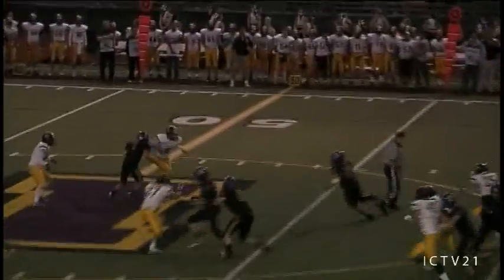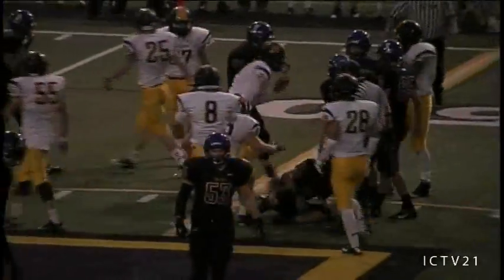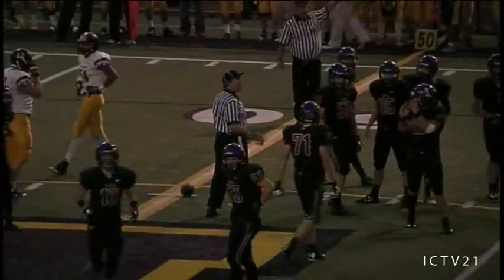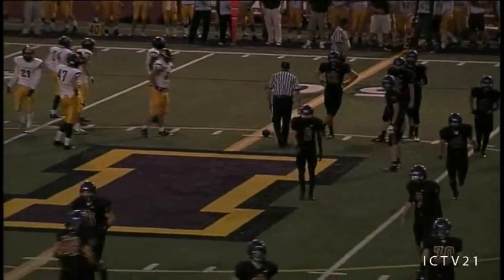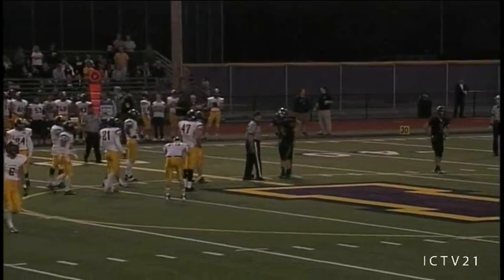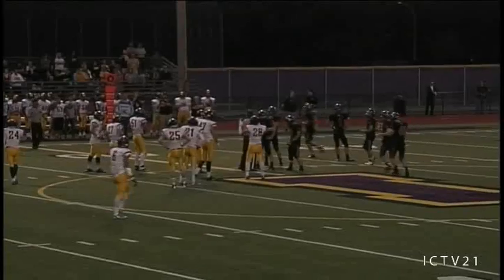Humphrey takes the snap, looking down the middle on a screen pass where Giannopoulos finds some space up the middle, stays on his feet, pushed all the way out to the 50-yard line. Won't be enough for a first down, but brings up a 4th and manageable for this Eagles offense. Man, Giannopoulos is a very strong runner for this Eagles offense. Reminds me a little bit of Jack Gilattley from last year.